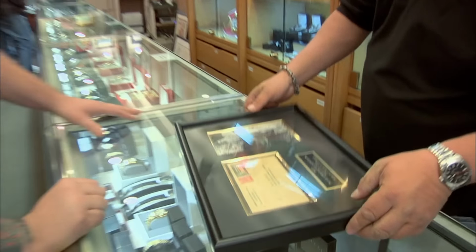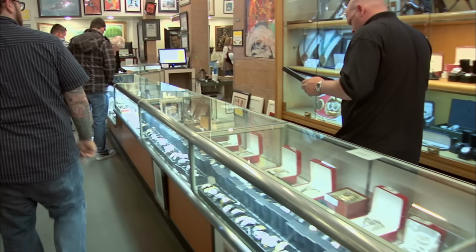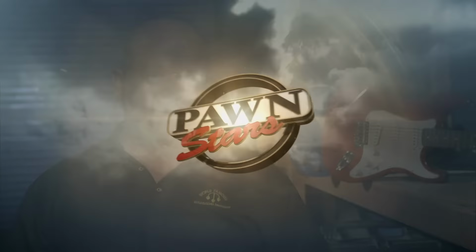Tell you what, I'll go $100. Yeah, I guess we can do that. Okay. All right, let's go do some paperwork. There are a lot of collectors that go absolutely nuts for anything related to Charles Lindbergh. And the fact that it's already framed up is going to make it that much easier to sell.